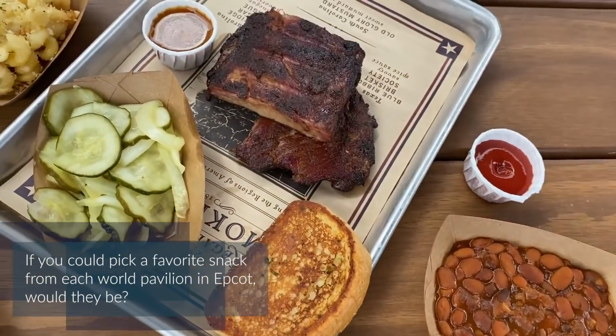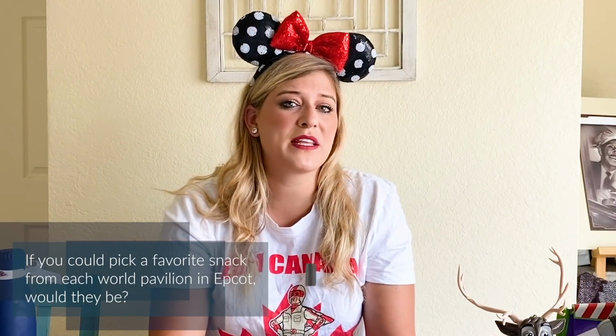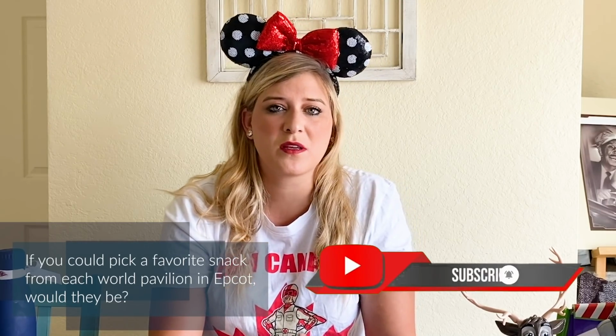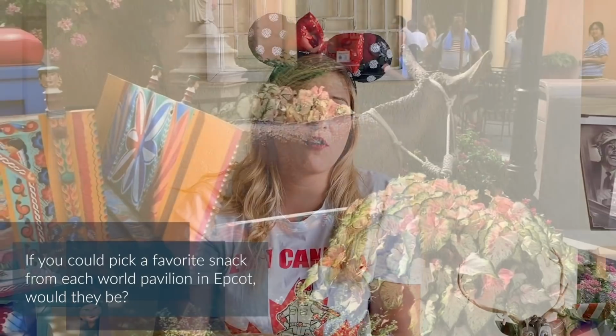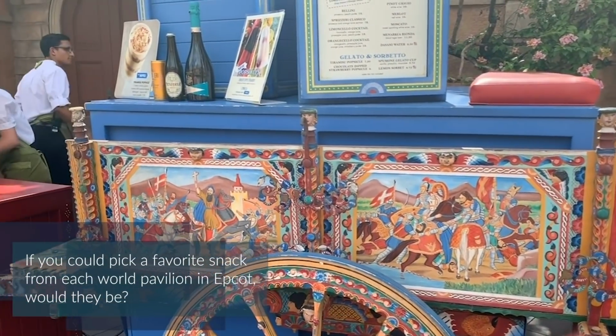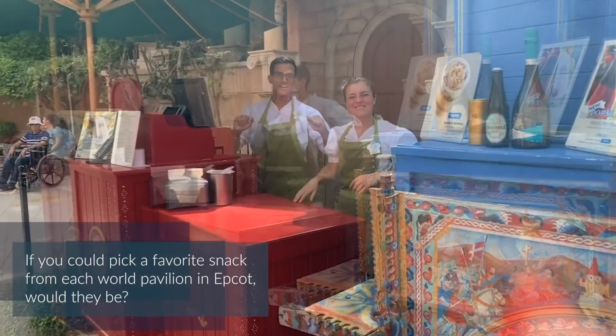That's something to consider. Italy doesn't have a lot of snack options, but sometimes they do have a pizza window open at Via Napoli where you can get some pizza, so I'll never say no to pizza, especially if it's similar to Via Napoli's. It's a little bit different, it's a thicker crust, but it's still delicious. They also have a cart that sells alcohol, and sometimes they sell boozy popsicles at that cart. It's got the donkey pulling it, so I like that as well. That's pretty much all Italy has to offer for snacks.